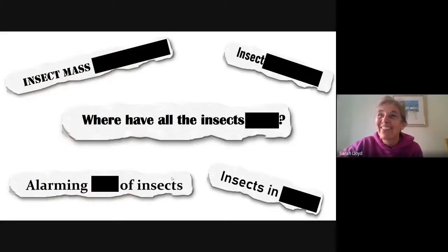I don't know if you caught all those words, and I want you to try and guess some of the missing words. Did you see them all? Do you want to write some of the words that complete those headlines in the chat? Unless I've actually spoiled it completely. Extinction, yeah, extinction is one of those words. Insect mass extinction, gone, yeah. Any other suggestions?